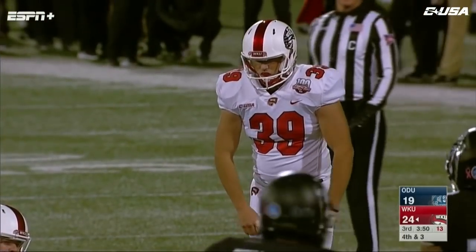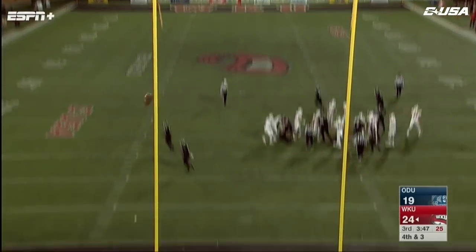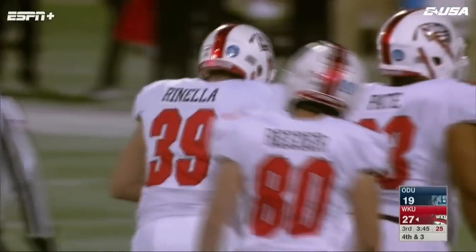The 33-yard field goal attempt for Ranella. He made one from 41 earlier. Snap is down, the kick is up, and it is good. And now Western Kentucky adds on to their lead, now up by 8.